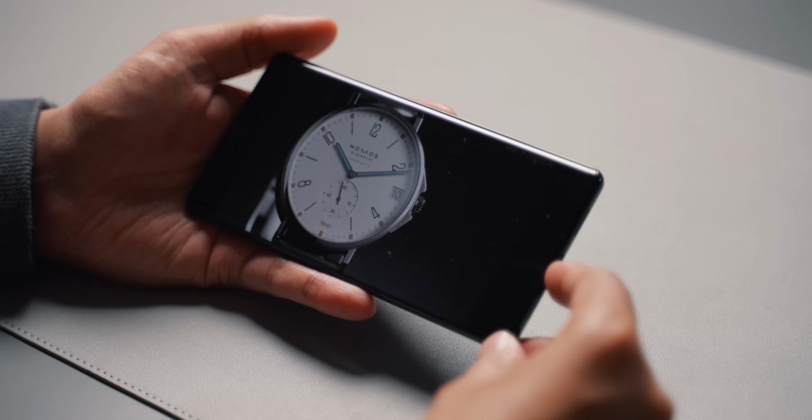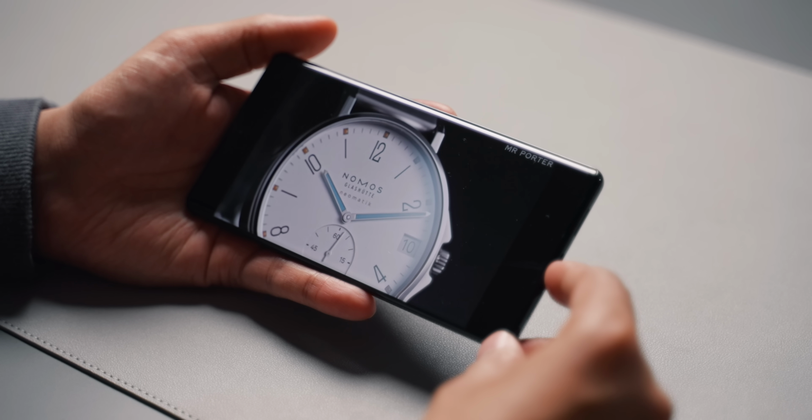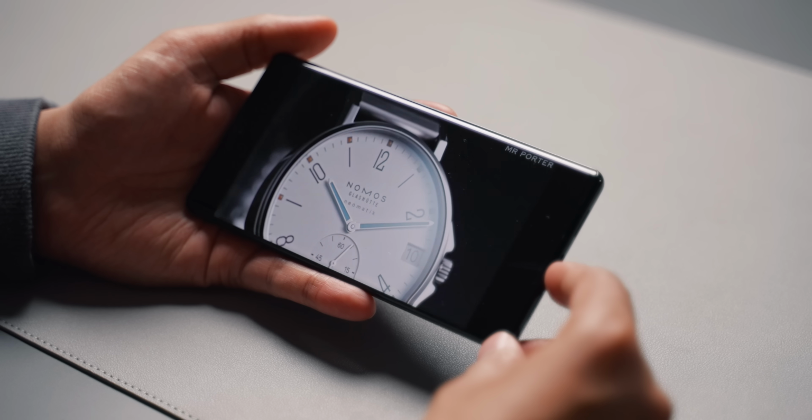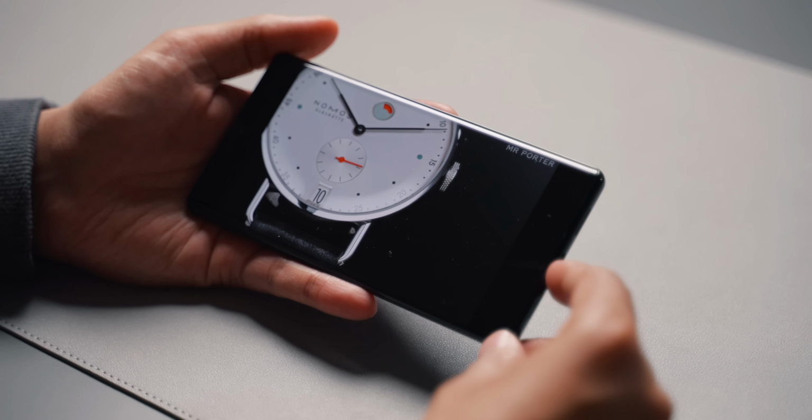The speakers. So the speakers on it are really good, but there is one issue, and that's the stereo experience when you're watching videos, listening to music and whatever else just isn't equal. The bottom speaker, the speaker coming out the bottom of the phone, is definitely noticeably louder compared to the top speaker. So it does sound a bit off and it's really not the best stereo experience.